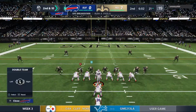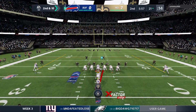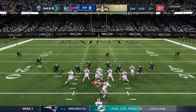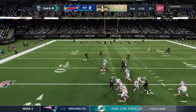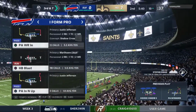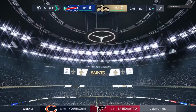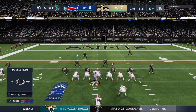So after the run for no gain, here's 2nd and 10. Allen now looks to throw. Being chased out left. He's going to take off with it. They'll wind up with positive yardage. It's a gain of 3, but now it's 3rd down. Now, how about that play? He took a possible negative and turned it into positive yardage and slid down to avoid taking a big shot. Excellent job getting down and avoiding the big hit.